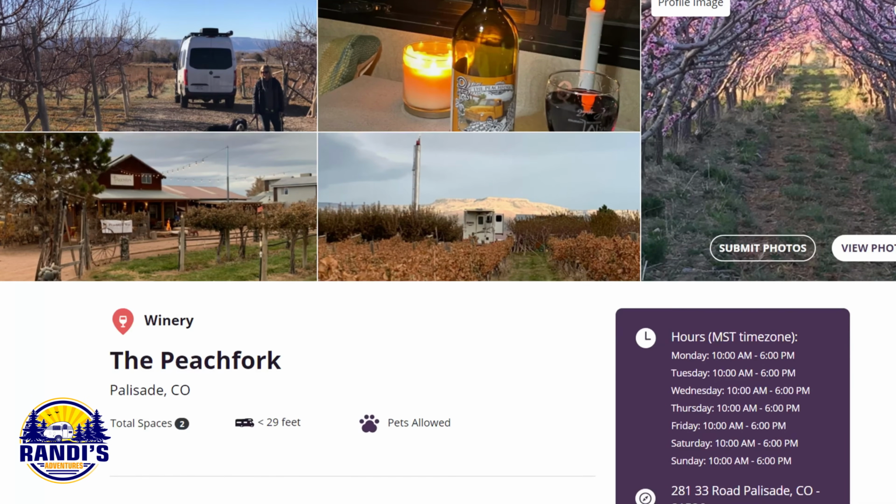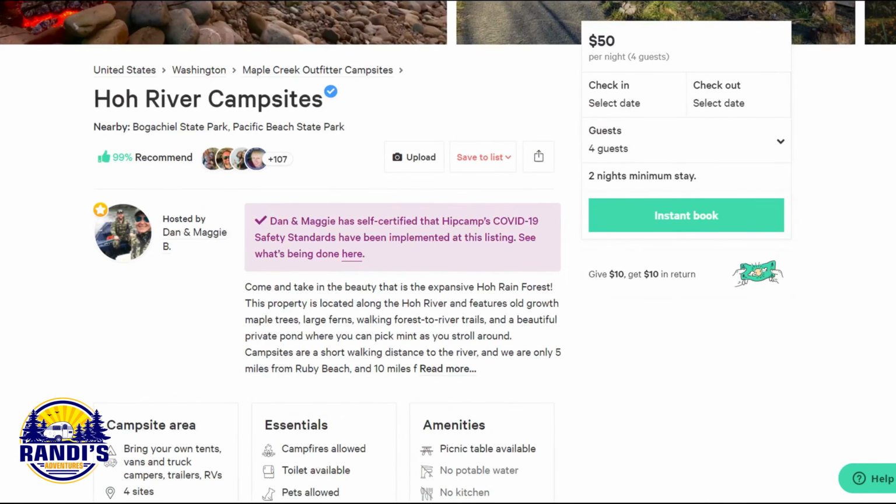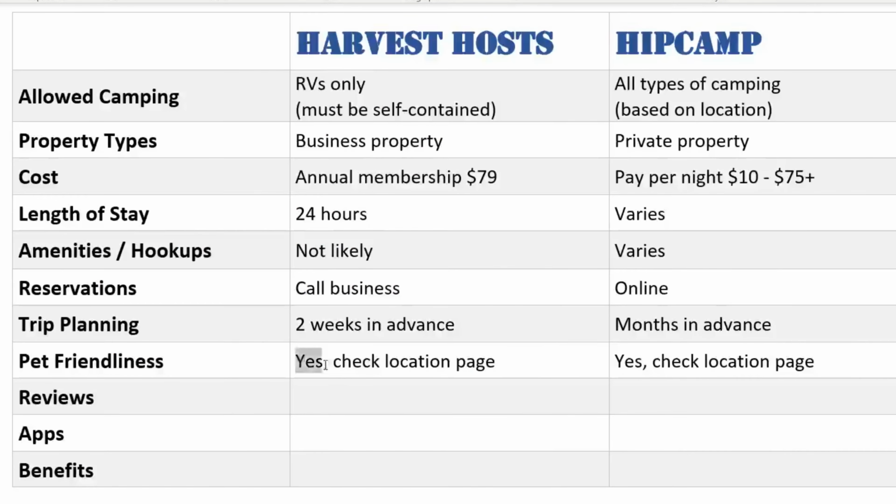Finally, one similarity between Harvest Host and Hipcamp, and that is, for the most part, they are pet friendly. Each Harvest Host location page will let you know if pets are allowed. And to learn if a Hipcamp location is pet friendly, just go to the Essentials section on the location page. Most Harvest Host and Hipcamp locations are pet friendly. Just be sure to check each location page to verify.